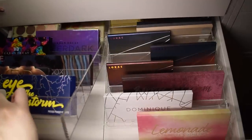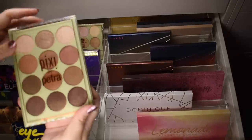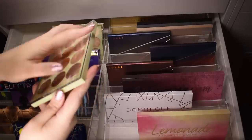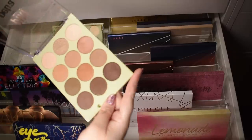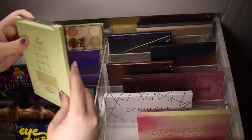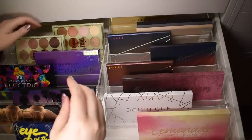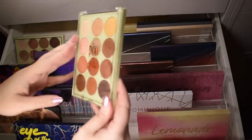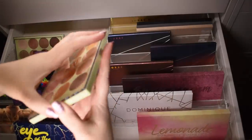And I have a couple of palettes from Pixi here in the back. And if you haven't tried Pixi's eyeshadows, I recommend them also. They're quite good. I usually pick mine up at Target. And that's the Natural Beauty. This is another Pixi palette called Reflex Light.